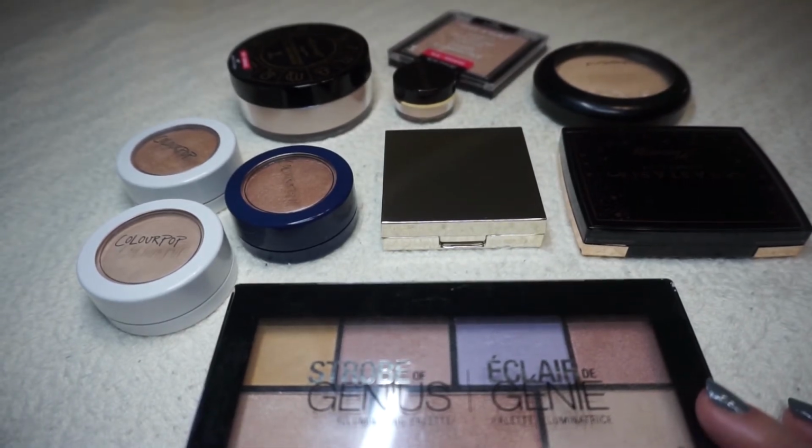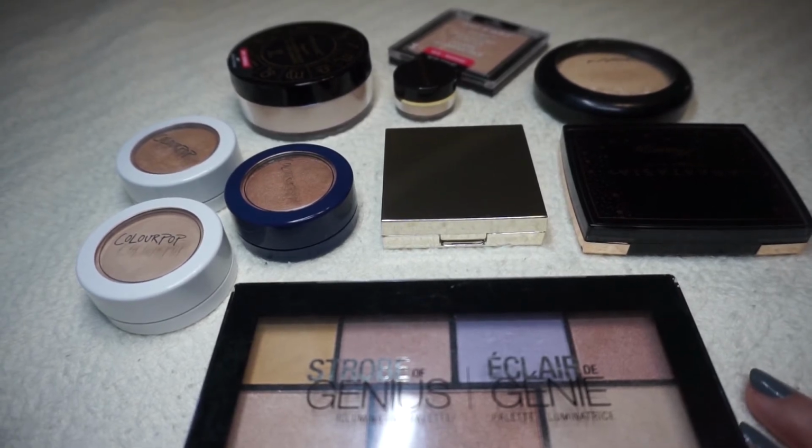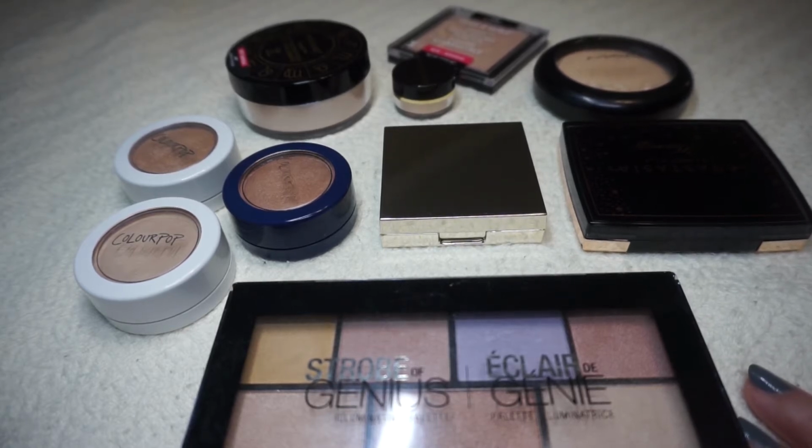Okay, and here we have my more blinding highlights. These are the highlights that make it look a bit more glam and a bit less everyday for me personally. And this is also going to be pretty easy. Like I mentioned at the beginning of the video, I kind of know which ones I'm going to get rid of. I guess I'll switch things up right now, and I'll just start with the ones I know I'm going to keep.